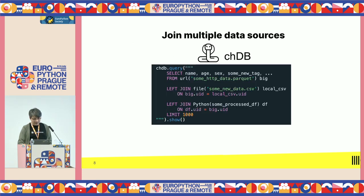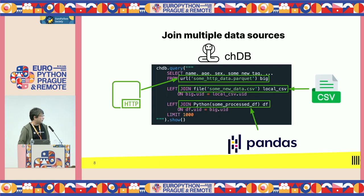So I think this is a quite interesting thing. As we treat everything as a table, you can join all the tables in one SQL. Something like, this is a table from the URL table engine. So this is some URL, and you can put a URL with Parquet, and name it big table. And you can join some local files, like CSV, on big UID equals local CSV UID. And you can also make a pandas DataFrame part of the join. Just one SQL, join them all, and it's all done. Don't forget LIMIT. You'll get a disaster.